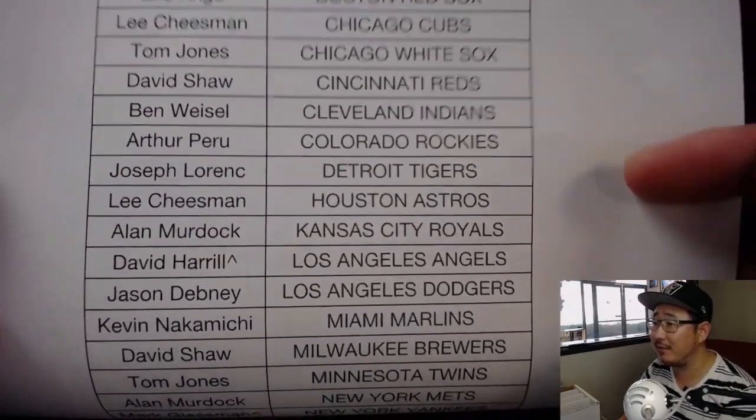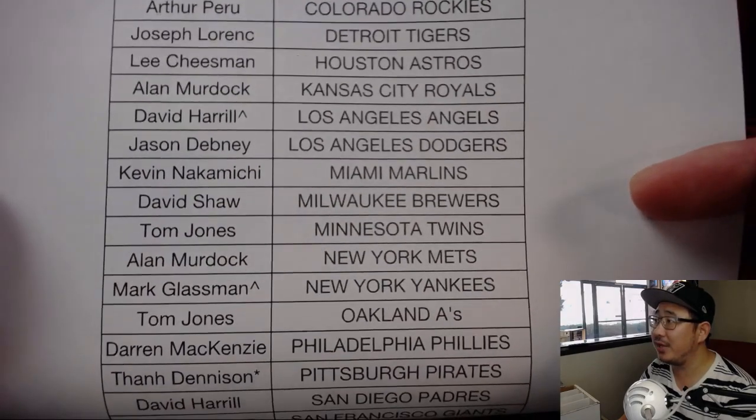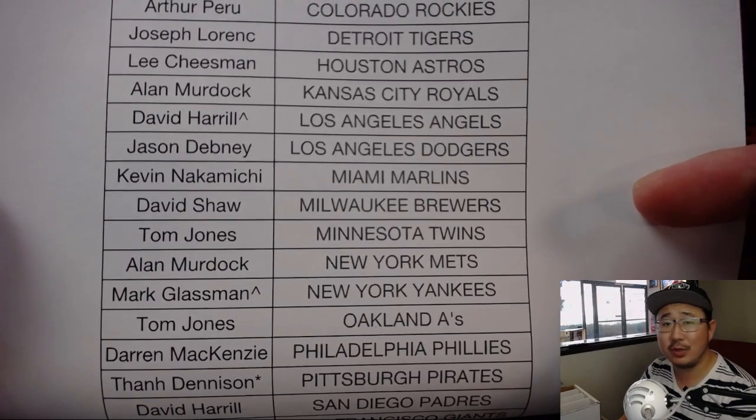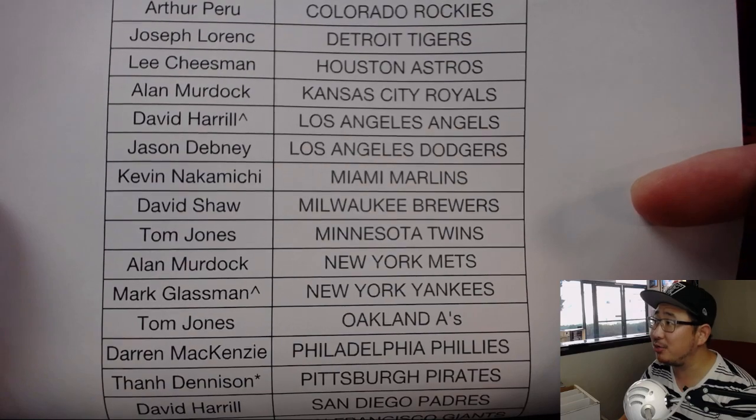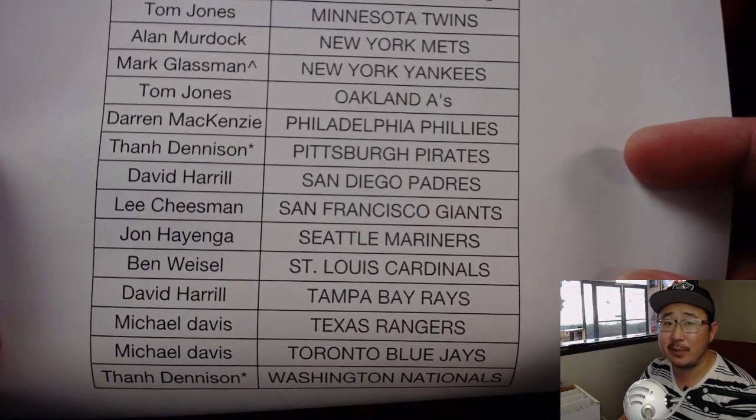Big Boys 007 with the Angels and Boombox with the Yankees. So those are the two lucky guys right there. And then TD gets that double last spot mojo. He got the last two teams that were available there.